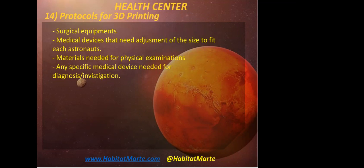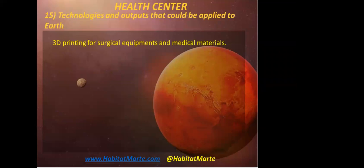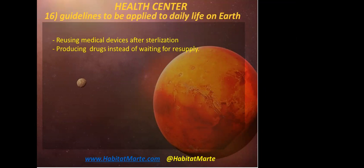And protocols for 3D printing: medical devices that need size adjustment to fit each astronaut, materials needed for physical examinations, and any specific medical device needed for investigations. And let's move into spin-offs and technologies that can also be applied on Earth: 3D printing for surgical equipment and medical materials, reusing medical devices after sterilization, and producing drugs instead of waiting for resupply.